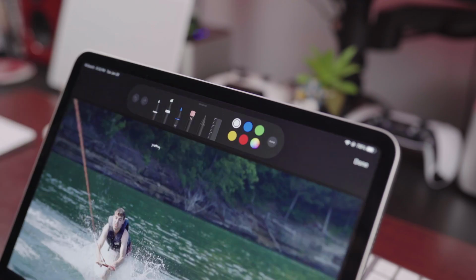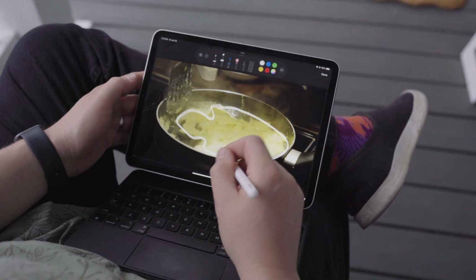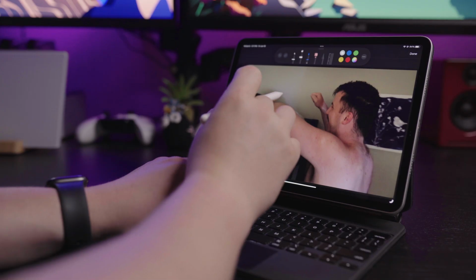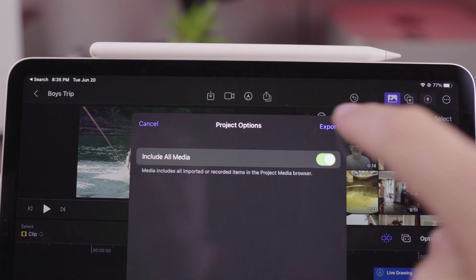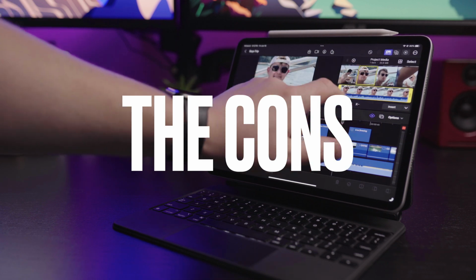And then of course, some of the new features they added are actually great additions. Being able to live draw on your footage, add annotations or titles was super cool, and it gave it such a personal touch. And then once you're sort of wrapped up, you can grab the footage and export it to your Mac to add the finishing touches. And that sort of leads me to everything that is wrong with Final Cut Pro for iPad.